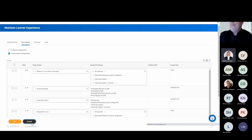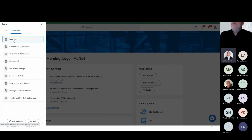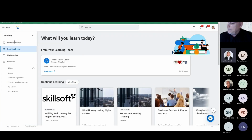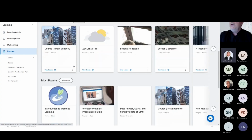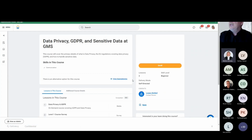Let's close that one and go to the learning homepage. I am Logan, and I know there is a course, for example a GDPR-related course, that I'm quite interested in, and I would like to add it to my plan. Let's go to the Discover section and find this GDPR course that I've heard is really good. And here I see, okay, this is the one my colleague has been telling me about, and it looks really interesting.